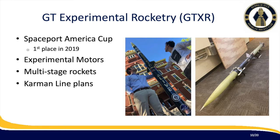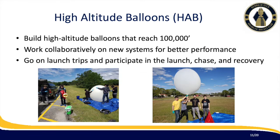Many aerospace corporations send their recruiting teams here, so if you're looking to get hired, this is one way to do it. GTXR has recently been making their own solid rocket motors, and we plan to make a much bigger rocket this year, a launch rail, and we hope to shoot for space sometime in the future.